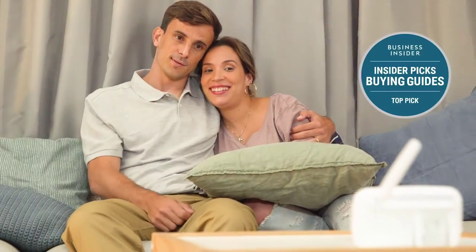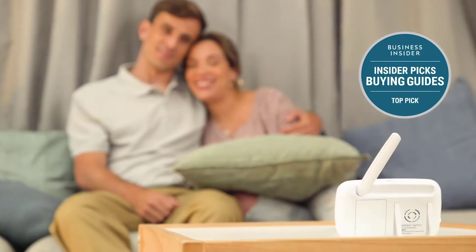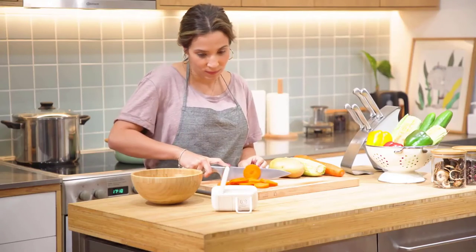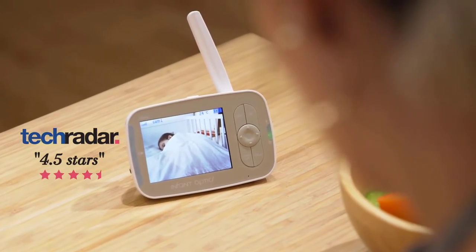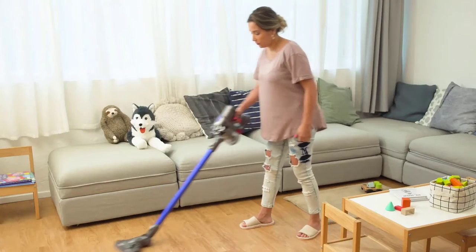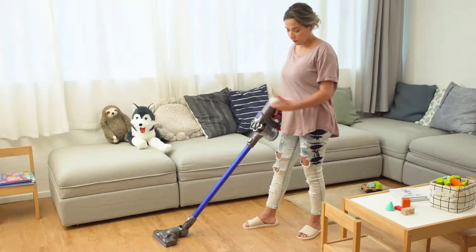And these parents can have time to rest at night. Or the peace of mind while they do their household chores. It's so handy and portable, it becomes part of their lives.